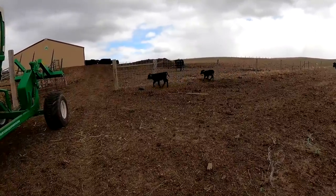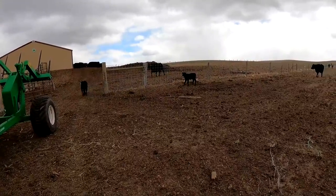Our trap is set. I mean, our experiment is complete. At least the setup part of it is. And we can start bringing in cows and hopefully their calves along with them.